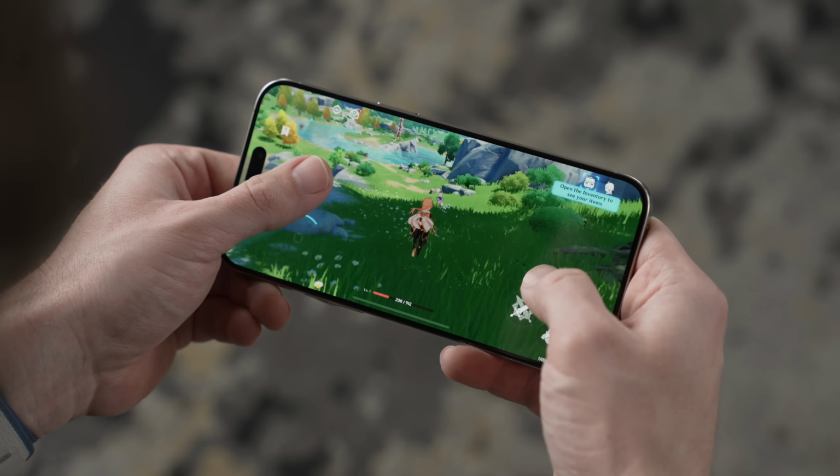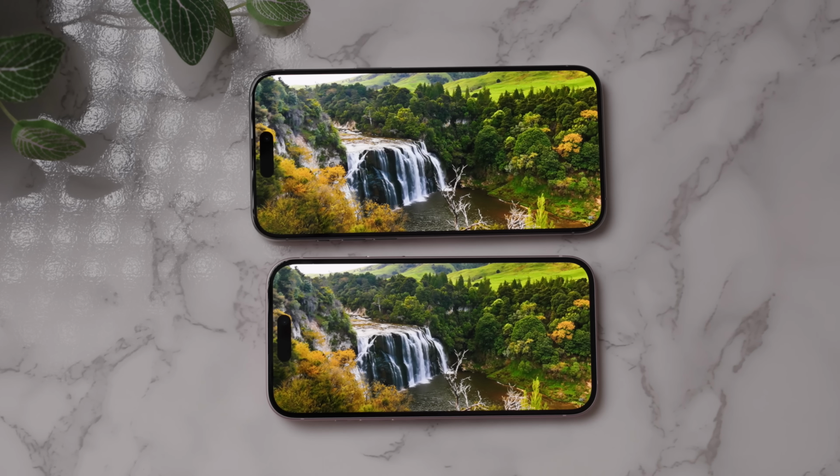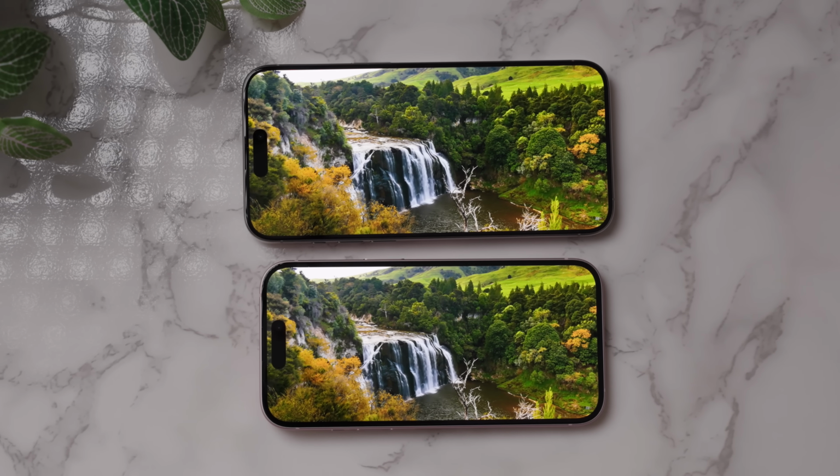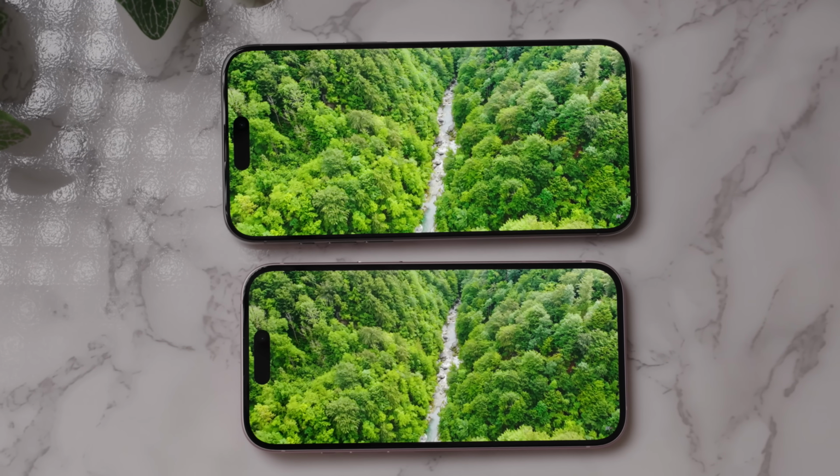The only difference this year between the 15 Pro's display and the old 14 Pro is that Apple reduced the bezels around the display, which makes this Apple's most borderless phone yet, and it is a pretty striking design when you take in all of the nice refinements.